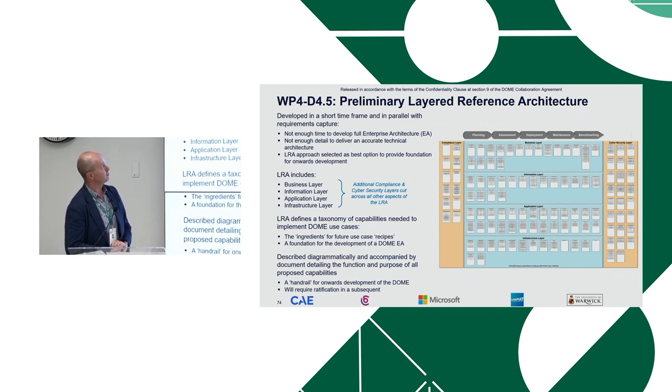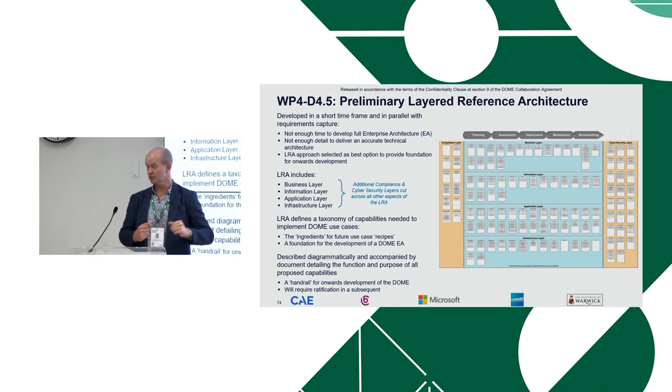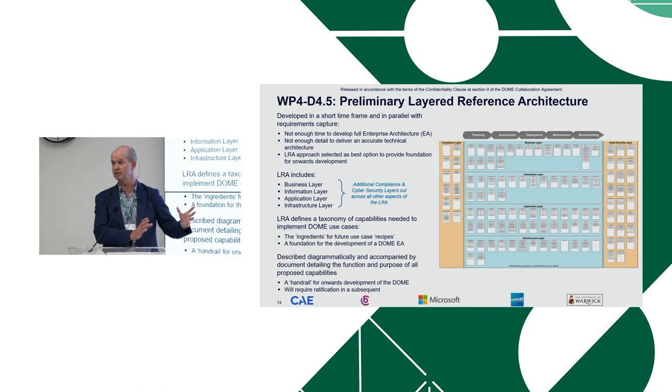We developed a preliminary layered reference architecture as well. And I won't go into too much detail in here just due to time, but really making sure that the infrastructure, the applications, the information layers, and the business layers are actually separate, but obviously communicating appropriately. And when we talk about secret sauce, like the last presentation as well, the real secret sauce in this is going to be the APIs that provide that connective tissue between the existing data sets that are out there, the existing models, and the underlying system at the center of this.